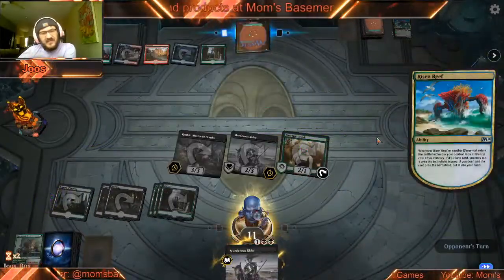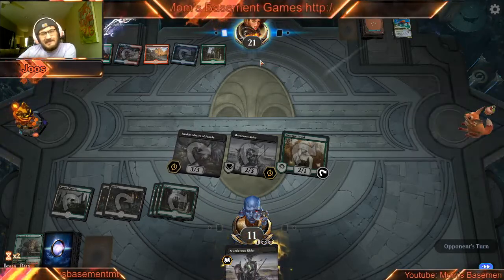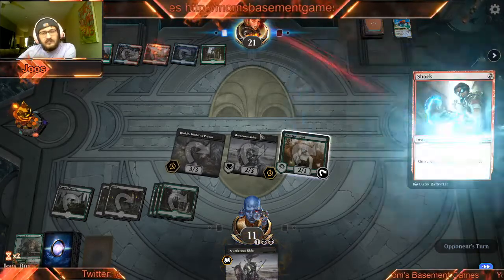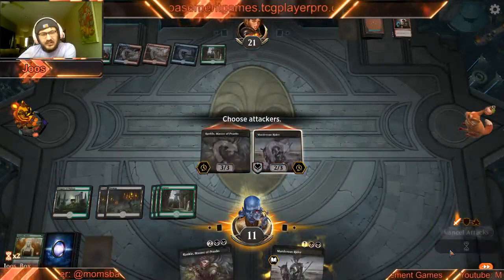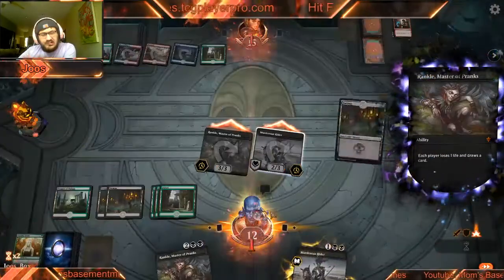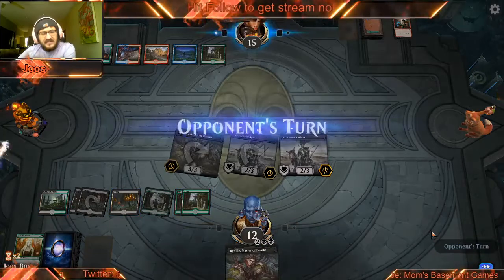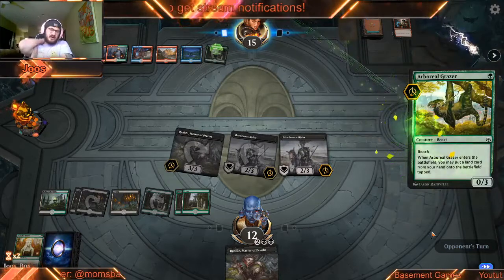We're just gonna kill that Risen Reef immediately, on sight. Shocker Paradise Druid. Alright. End the turn. We have two Murderous Riders in play and a Rankle. We're looking okay. Arboreal Grazer.